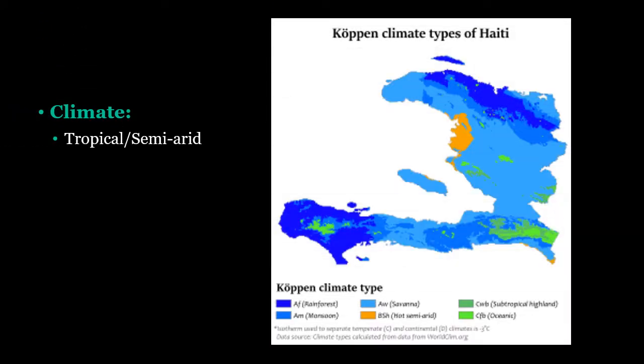Haiti's climate is tropical, semi-arid. You can see on the map there where it's tropical rainforest, tropical monsoon, and tropical savanna for the majority of the surface there on the map, and also some hot semi-arid as well as a couple others with very small numbers. Haiti is also very hot and humid with typical tropical humidity. It has dry and rainy seasons.